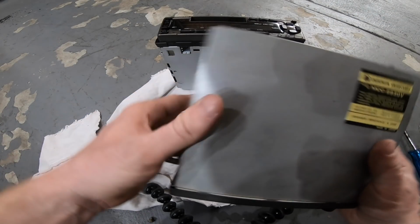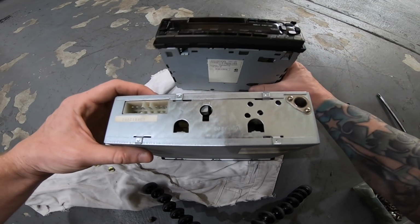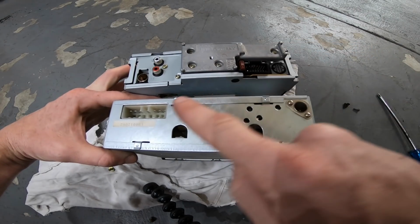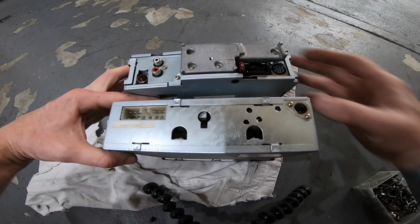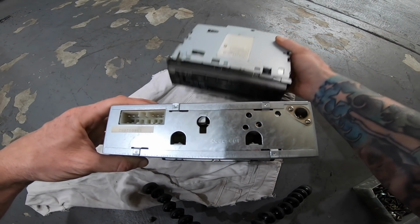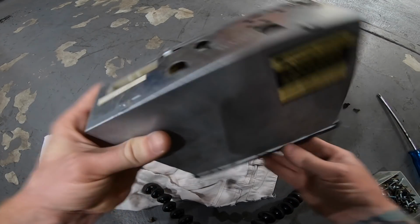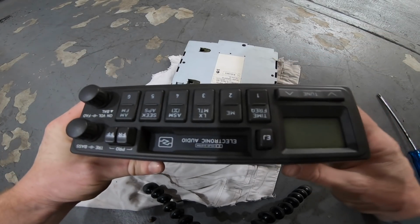Now I've swapped the brackets over from the other one, but unfortunately what you'll notice is the plugs are different. So this isn't going to plug in and work, but I've got everything apart, so I'm going to bolt it in there anyway. And later down the track, when I find someone wrecking a VN VP, I'll buy a plug and wire the standard plug back in and see if this thing works.